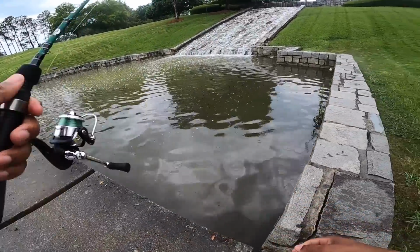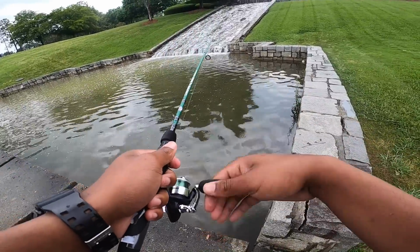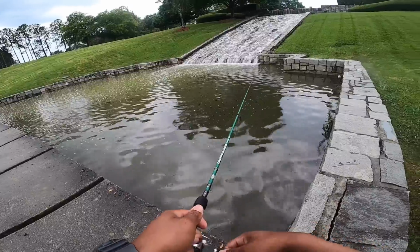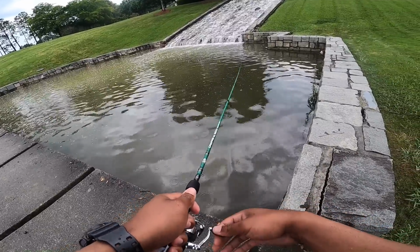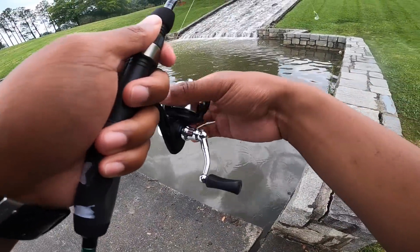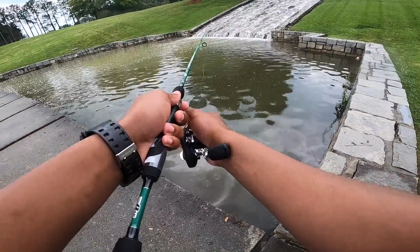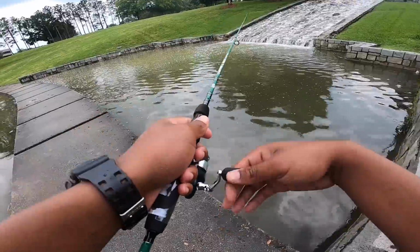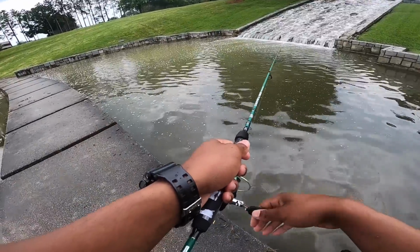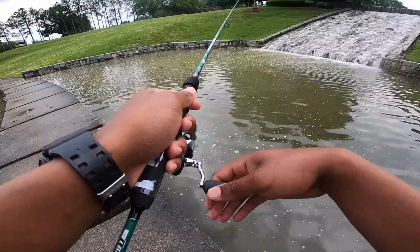All right, first one, we're gonna give it a little flip. Oh yeah, castability is no problem for this. I have no clue what my retrieve should look like. Should I give it little bounces or what? Even down to the cadence, this is all brand new for me. So, overhand cast. Oh yeah, we can really cast this thing out pretty good. I'm so excited to get a bite. It might take the rod out of my hand, honestly.